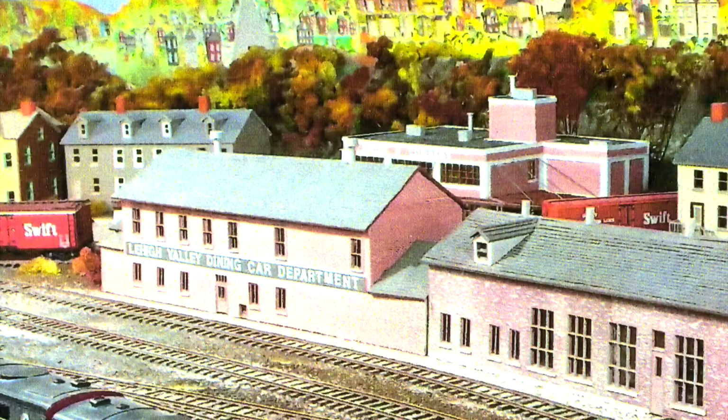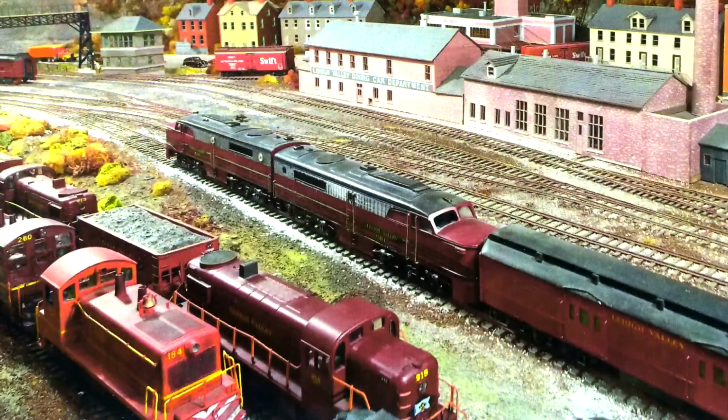Model of the commissary. Note Swift Meat Packing Plant. Lehigh Valley PAs are Central locomotive kits. Switcher NW2s are all nation, and RS3 is the Weaver model.